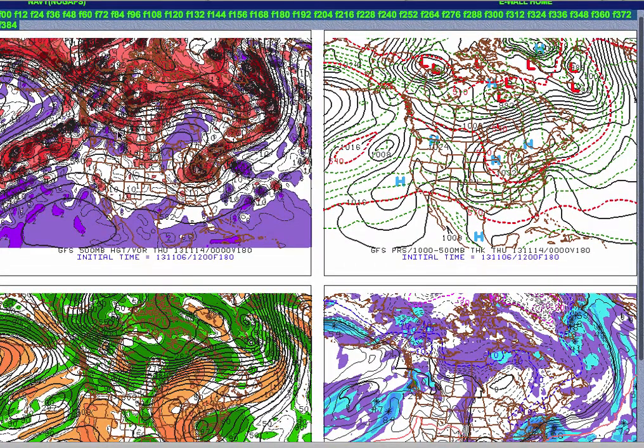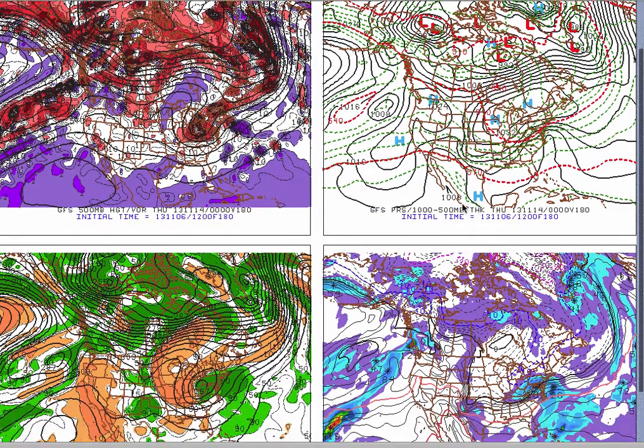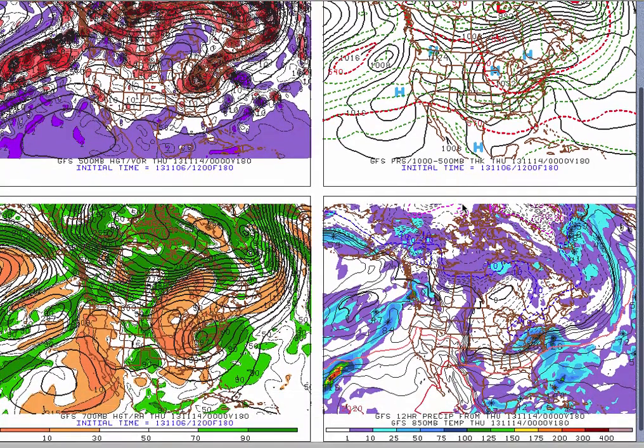Even more importantly, we don't really have much of a ridge here. We have a lot of strong disturbances digging into western Canada and portions of the Rockies. We have more disturbances coming in off the west coast. This pattern is almost zonal in nature when you look at 250 millibar winds. We do have a strong ridge, so we're keeping reasonably cold air in place. Now, this is early November.